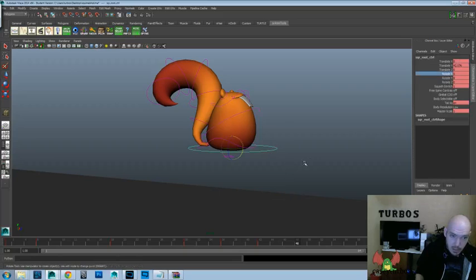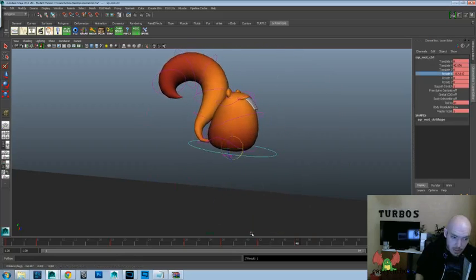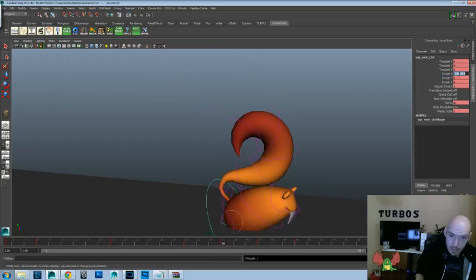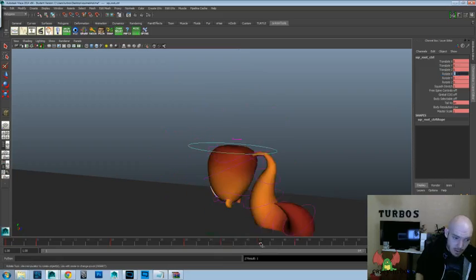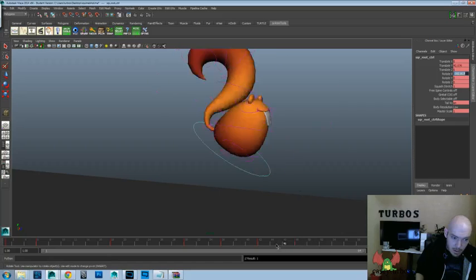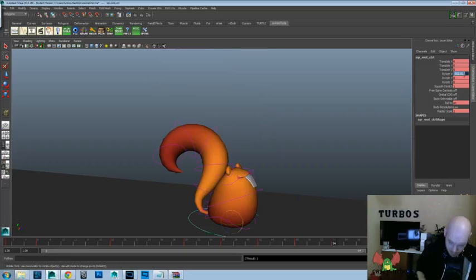And what's that? Rotate X. Spin it around so it goes. Now let's zero that out. That's a Y, 0, minus 360.